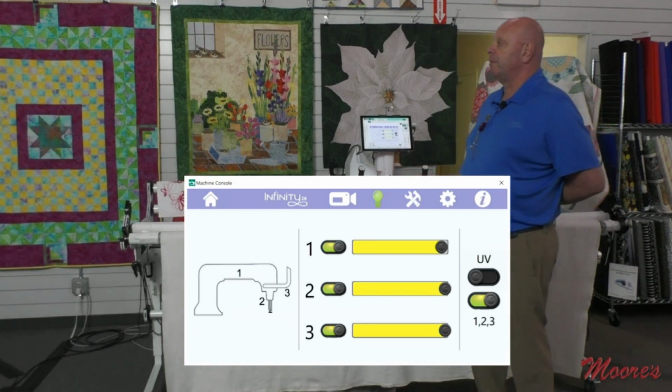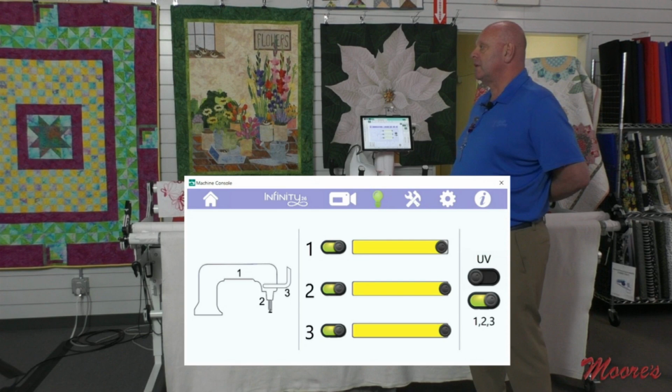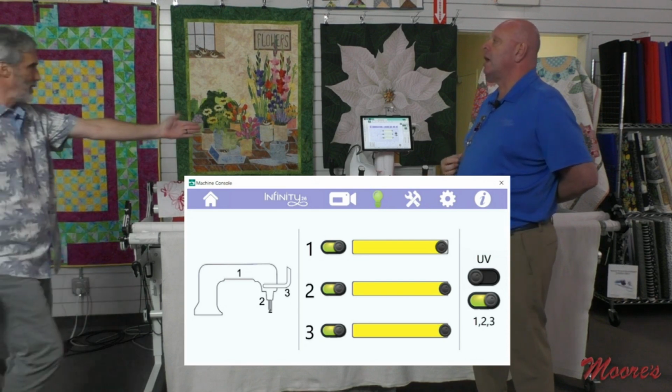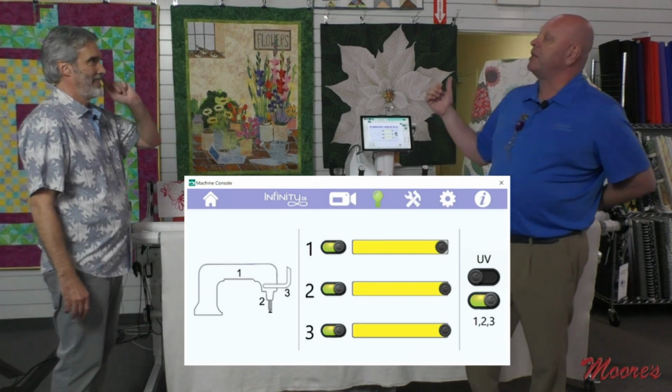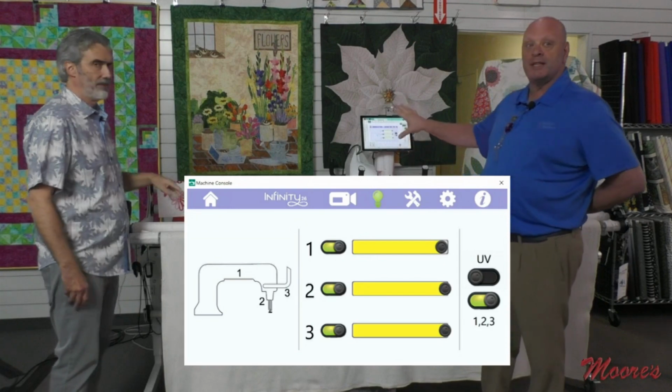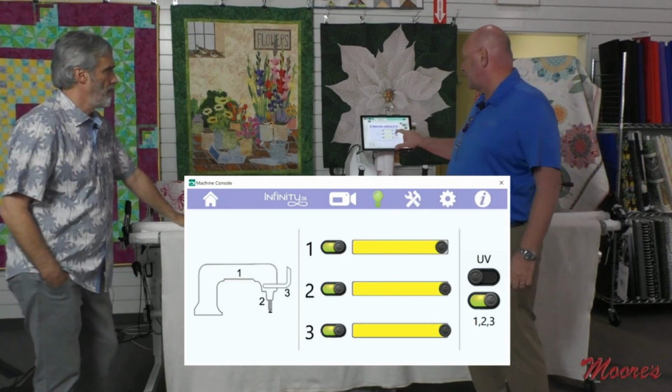I'm coming back, I just forgot something here. Your scissors. I forgot the amazing thing people love about it is the magnetic side. I'm looking at the magnet. That is on the Amara and the Forte. Yes, that's right.